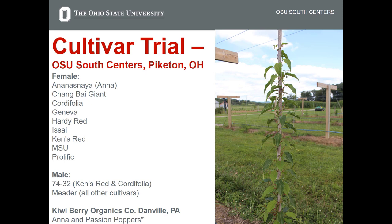And then the male, 7432, which is just a numbered variety, and it's to pollinate Kens Red and Cordifolia. It meets up better as far as flowering for those two varieties. And the male variety, Meter, which is for all other cultivars.